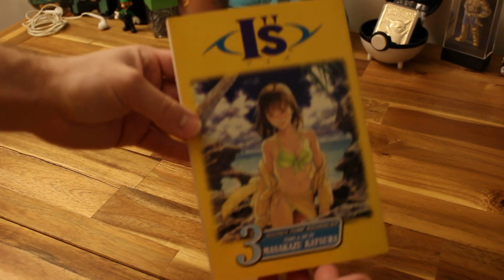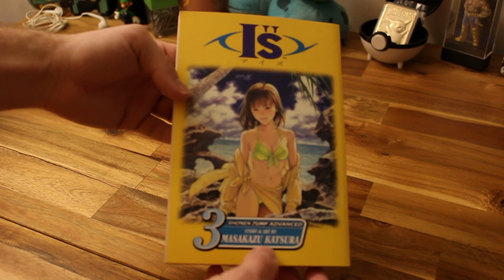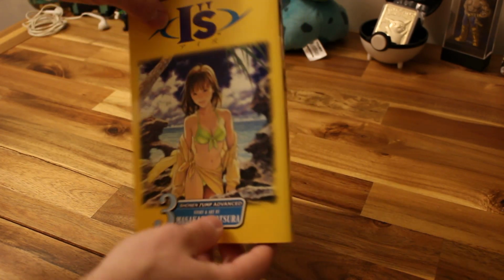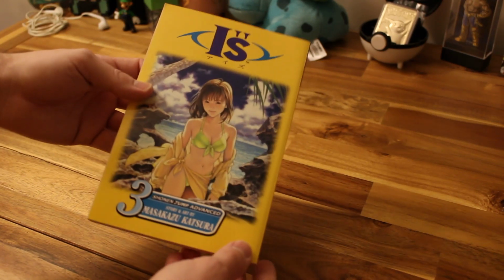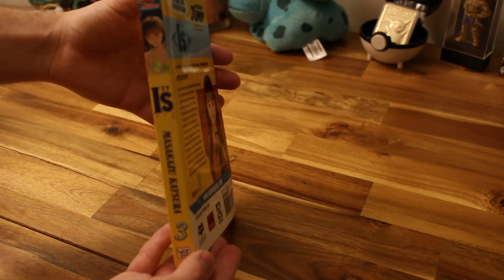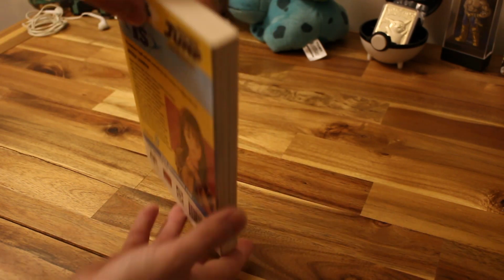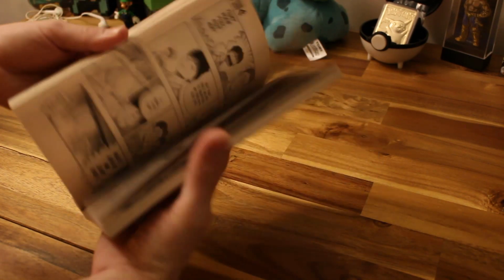Next we have Eyes, Volume 3. This is Masakazu Katsura. He doesn't get enough appreciation, I think, at least over in the States. His art is beautiful. This volume is super clean. I actually have the whole set, but this one is basically brand new. I don't think there's any yellowing, a little bit at the top, actually, but it's just super clean.